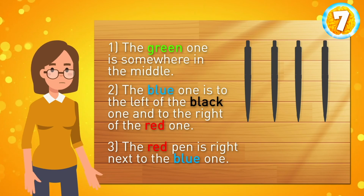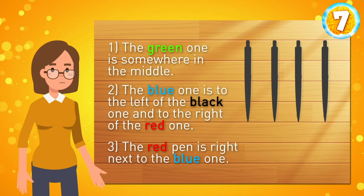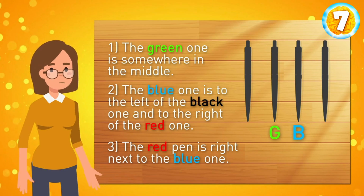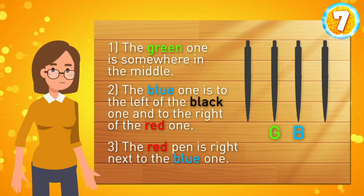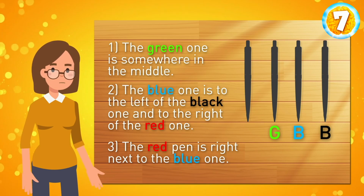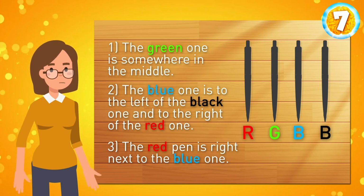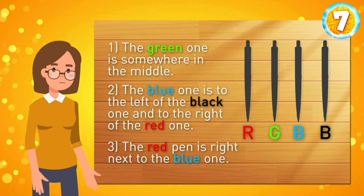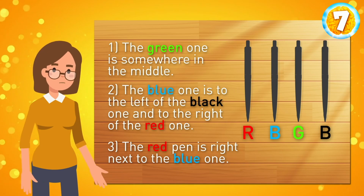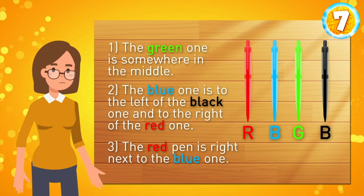Green is somewhere in the middle. Since blue has some other colors on both sides of it, it means it's in the middle too. Let's decide which one is where. If the green pen is in position 2, then the blue one takes position 3. We know that the blue one is on the left of the black one, so black takes position 4, and red must be in position 1. But it doesn't fit, because the last condition is that the red and blue ones are next to each other. So let's switch the green and blue. Now blue is right next to red, but is still to the left of black. So the right order is red, blue, green, black.